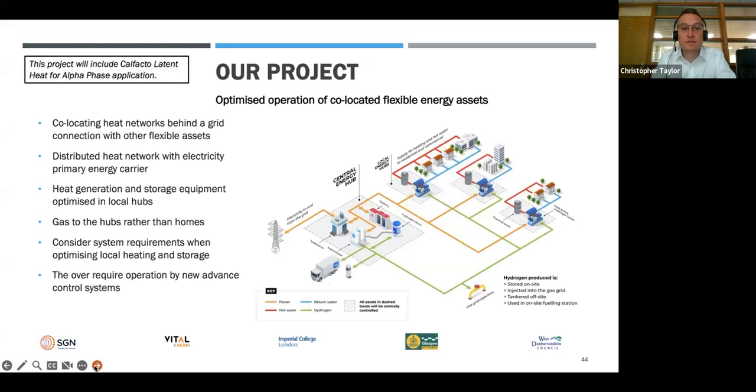Okay, so just to highlight, this project had a lot of overlap with the cofactor latent heat project as we went through the discovery, and some of the things we talked about will come from that project. As far as the alpha phase application goes, the cofactor latent heat project will be incorporated into this one within one or two of the work packages. So the project is looking to optimize the co-location of flexible assets.